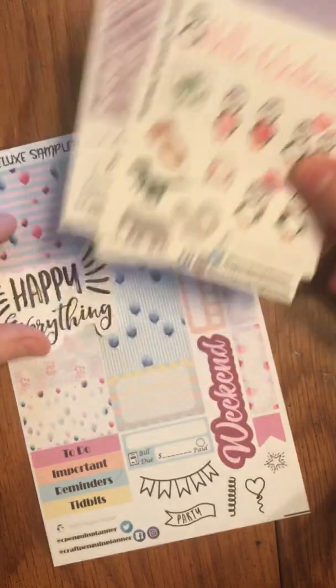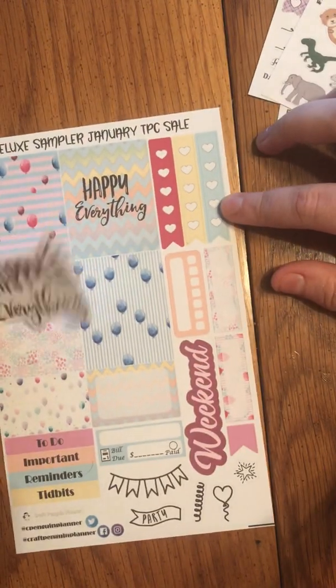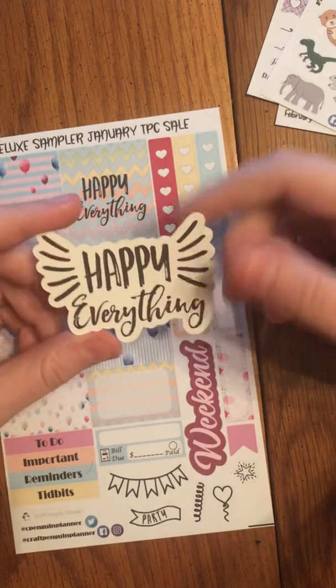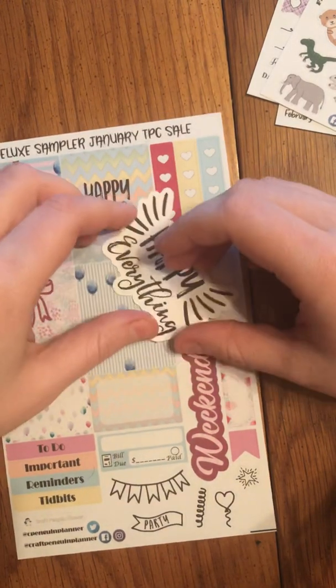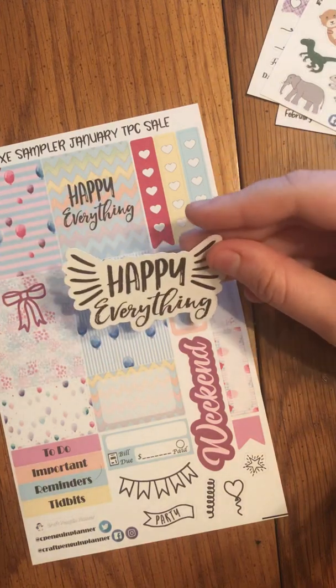And then we have the $10 freebie, which is this die cut that says Happy Everything. I think this is absolutely adorable. It's just so cute, if I can hold it, which I apparently can't.